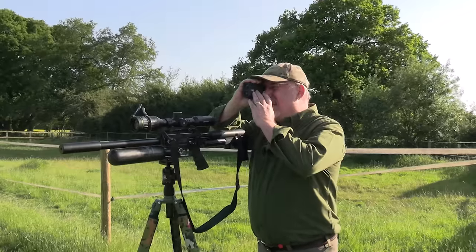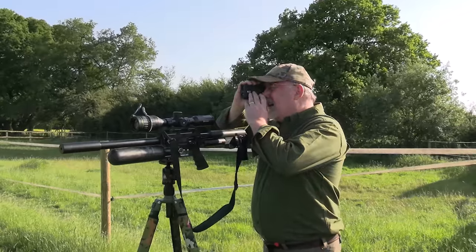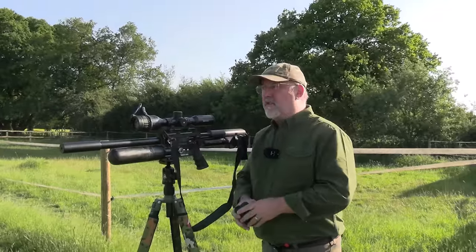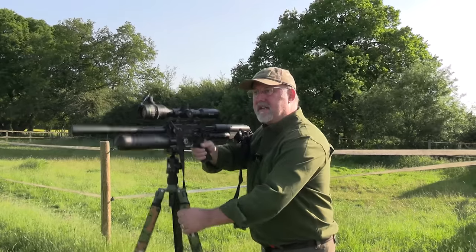Well, I can see lots of rabbits along this far hedgerow. I think what I'm going to do is head up to the far corner, sit by the fence and the long grass there, and hopefully pick off one or two as they appear.